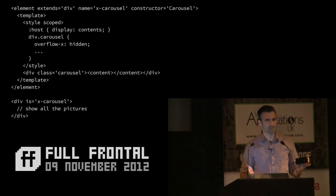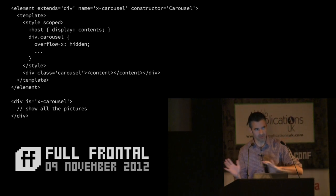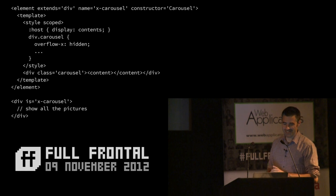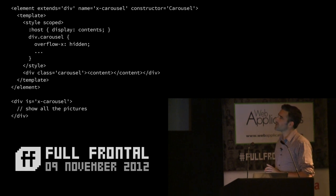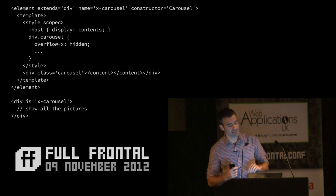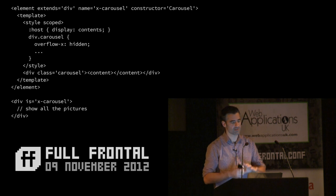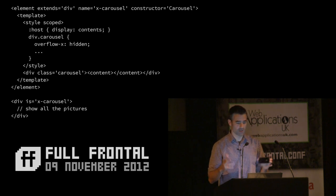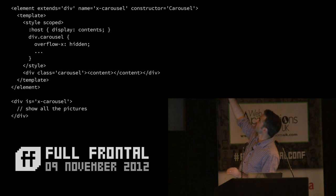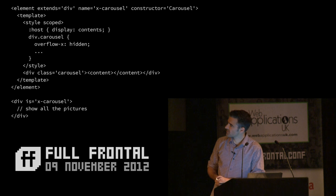As far as I know, web components haven't actually landed in any browsers yet. It still seems like it's being pushed through the W3C in some form. But web components are pretty exciting because they provide us a way to create our own tags and create shadow DOMs and basically manipulate our own widgets, for want of a better word. And here I am, creating a carousel tag that I can then use in code, progressively enhanced from a div.